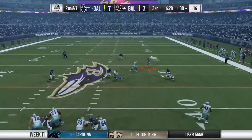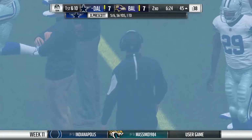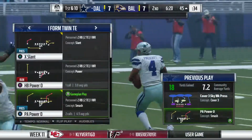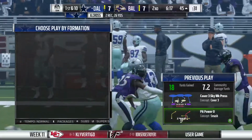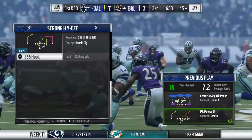Second down, Prescott. Looking for his tight end on the corner. It's complete. And he'll be taken down across the 50 at the 45 in enemy territory. And the game just keeps evolving. Big guys running those corner routes, so difficult to cover.